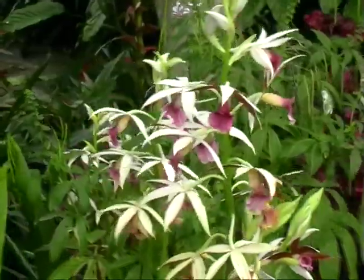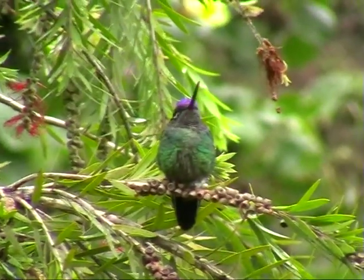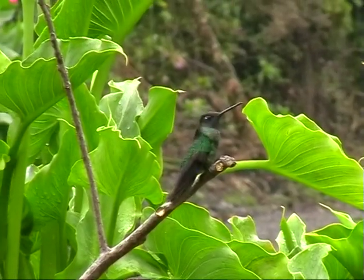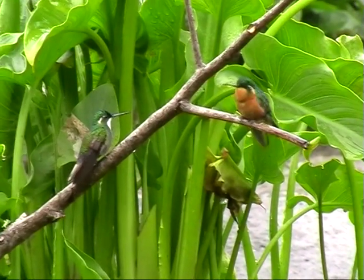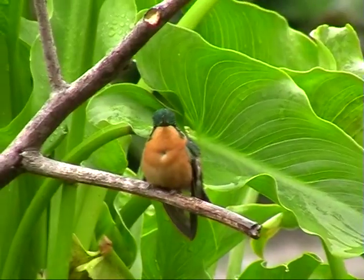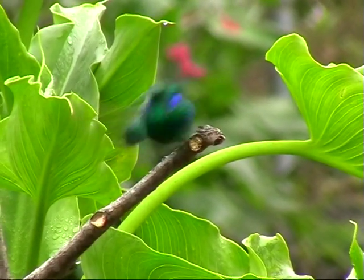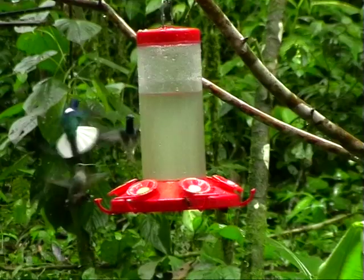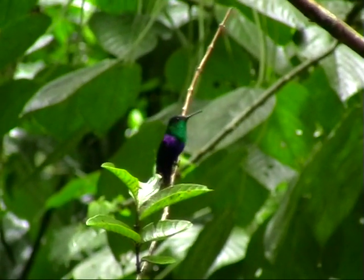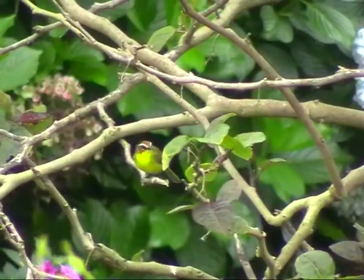Hotel gardens and surrounding woodland hold many birds, none so delightful as these hummingbirds. From the magnificent hummingbirds to this pair of white-throated mountain gems displaying. Green violet ear, green-crowned brilliant, white-necked Jacobin and violet-crowned wood nymph all add to the spectacle. We can see here orange-billed sparrow and rufous-capped warbler.